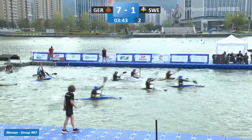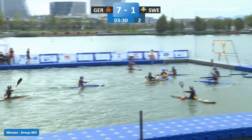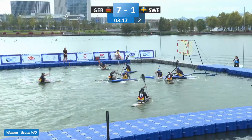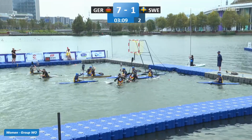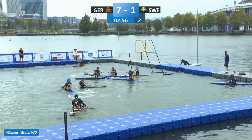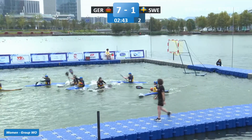Nice possession now for the Germans. The Germans now using the time for their advantage. They don't have to score more goals. Well, we see a second line shot attempt from Gunvald being stopped by the Swedish defense. This time it was number 1 Ek. And again, an offensive foul has been made. Can the Swedish women now switch to a fast break of their own?